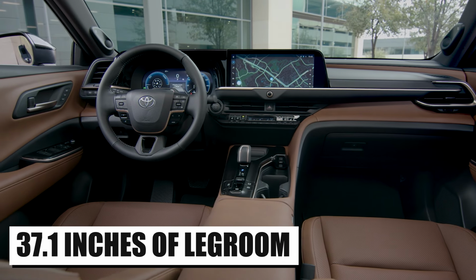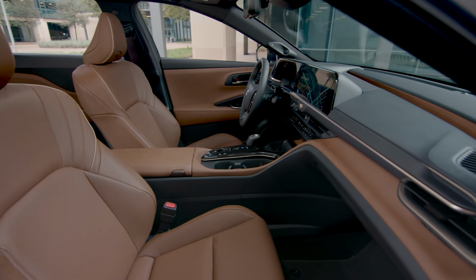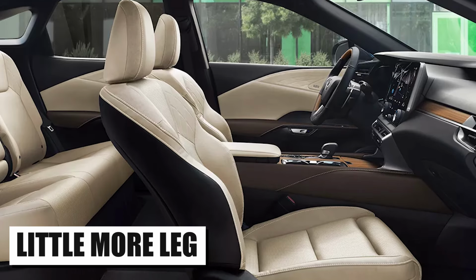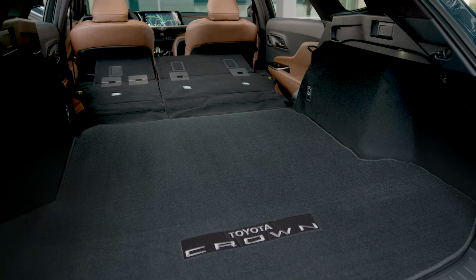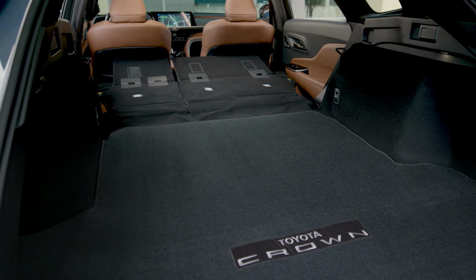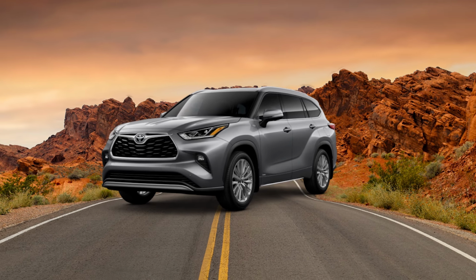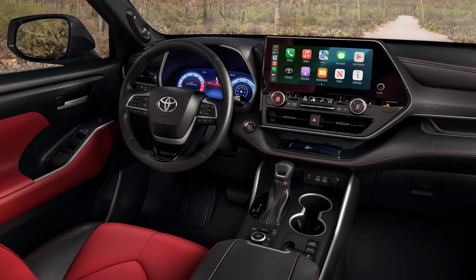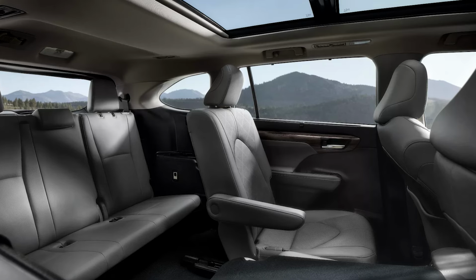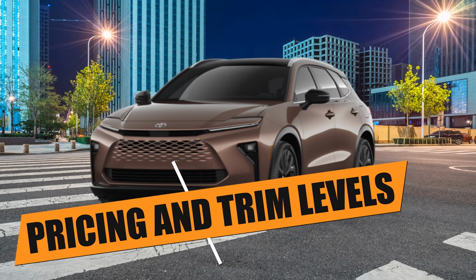You get 37.1 inches of legroom, as well as 38.9 inches of headroom, which is properly spacious. This is practically identical to the RX, which offers a little more legroom but also less headroom. However, you also get up to 68.9 cubic feet of cargo space with the rear seats folded down, which is 20 more than the Lexus RX. You don't get an additional third row though. For that, you'll have to upgrade, or rather downgrade, to the Toyota Highlander, which is bigger and cheaper than the Crown Signia. That brings us to the next point of the video: pricing and trim levels.